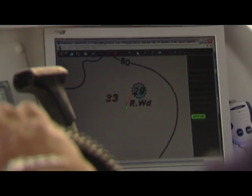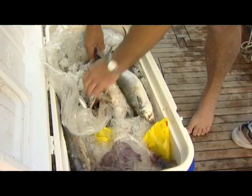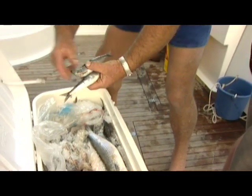If you get some idea on a lot of the charts and a lot of the programs, it's all on there, so it's just a matter of locating it. Or it's so easy, if you come across a brick or something, just push mark, turn around, go and have another look at it. Knowing your bait is important too.